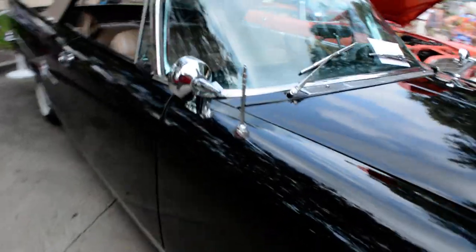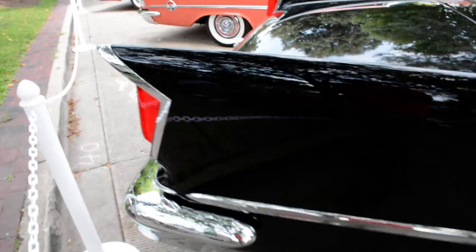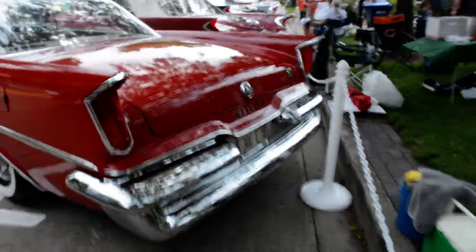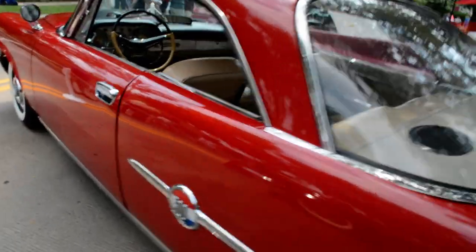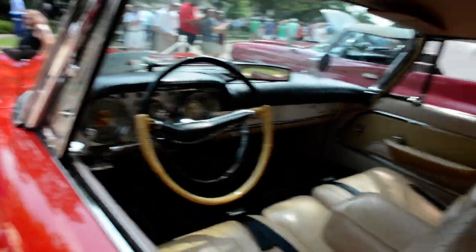One of these cars still estimated to be known to exist out of 125 originally produced. And 59 300E coupe brought by Guy Maurice, lives locally here. Guy's had this car for many years. Beautiful radiant red.